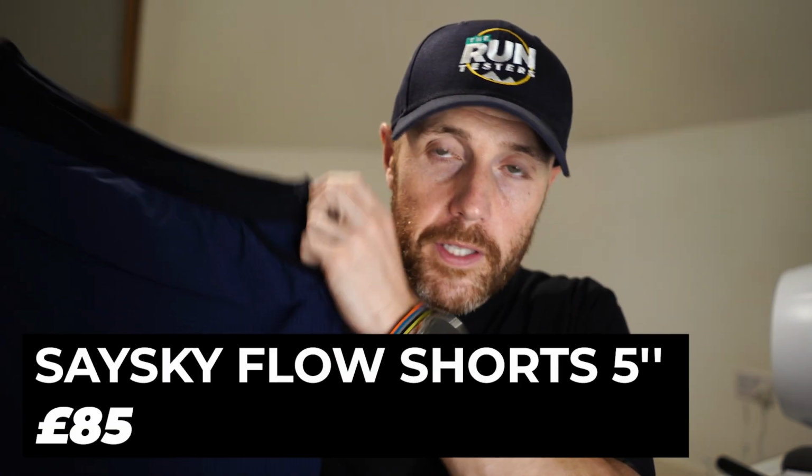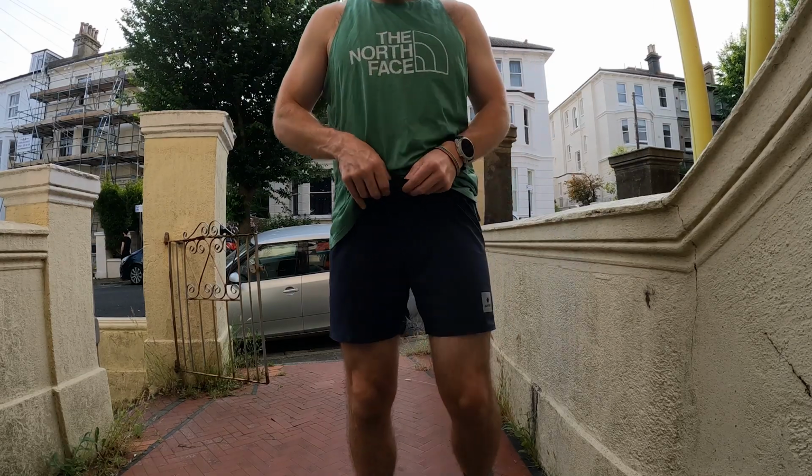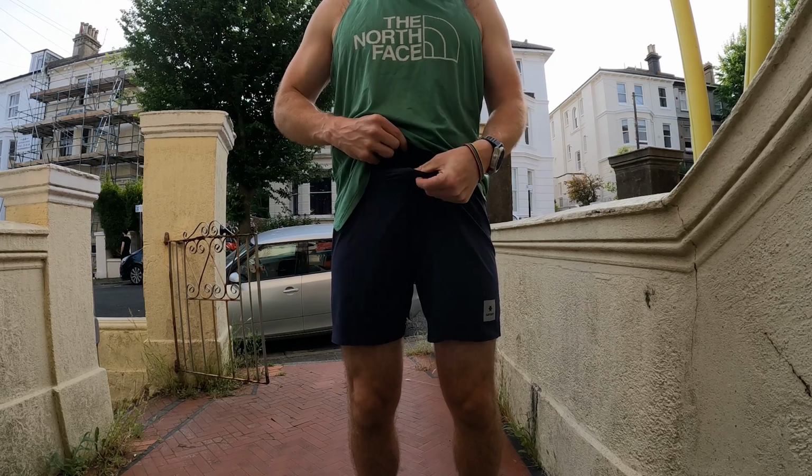My third pick this month are the Saysky Flow 5-inch shorts. Now, I absolutely love these shorts. Normally, I wear shorts that have liners in because I get quite a bit of chafing between my legs if I go out for a long run, and I tend to always use those shorts.